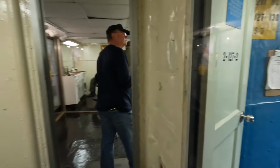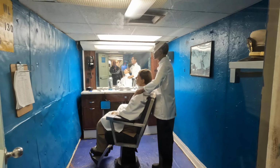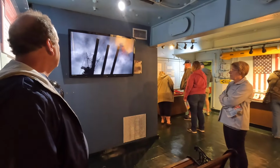Here you will find Officer Charlie getting his hair cut. Oh, hey, Charlie. If you need a cut and a shave, stick around. Charlie should be done soon. I have a feeling it's going to be pretty short. Oh. You let us know how that's going.